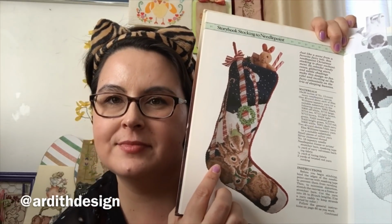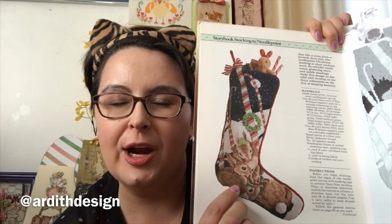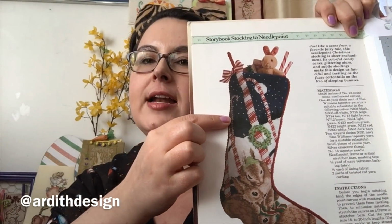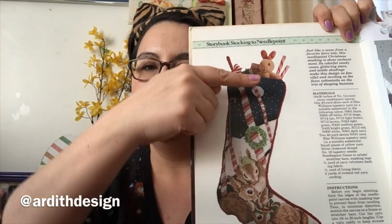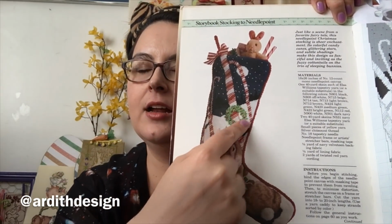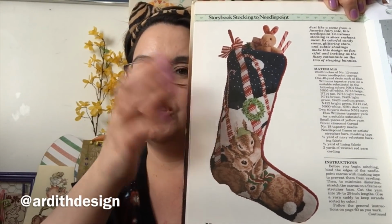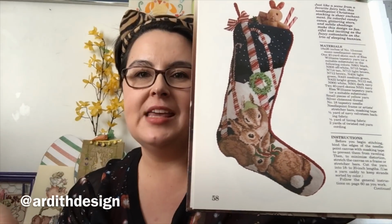Just make adjustments, pick your favorite count of fabric and stitch it. I mean, you could stitch it on a navy blue Aida, so you're not stitching all the blue, and then fill it in. Or conversely, you could do a white Aida where the snow is just white, and then you're stitching all the blue. You don't have to make this full coverage.